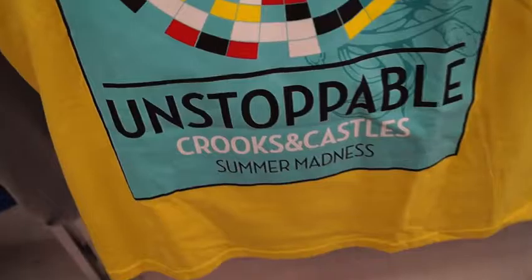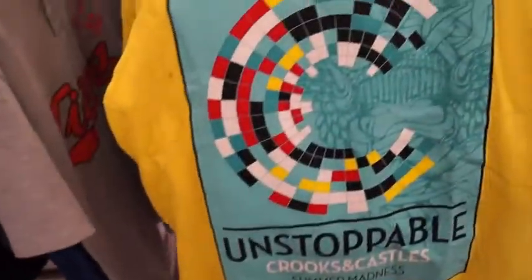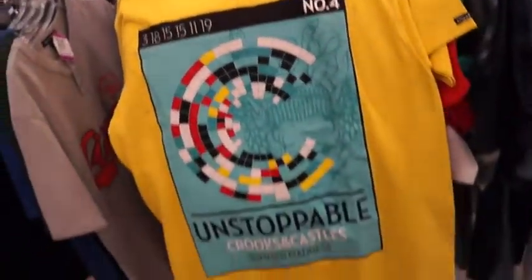Crooks and Castles in the Tiffany colorway. Hey, we got another unstoppable Crooks and Castles Summer Madness tee right here. She ballin' like it's the March Madness. All these cops shootin' a nigga tragic.